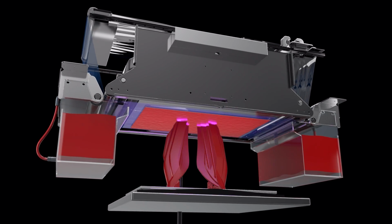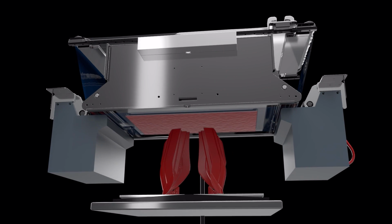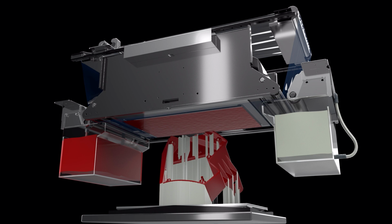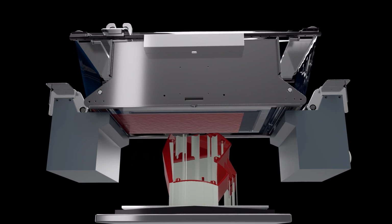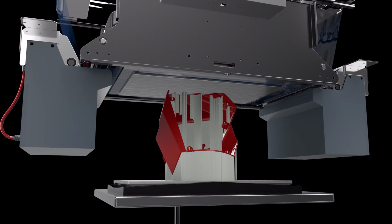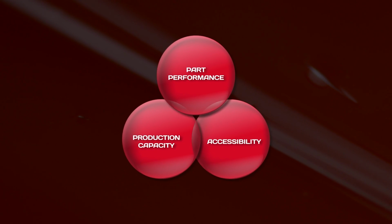VLM's mechanical system allows the resin to be laminated from both sides of the film, making it possible to implement strategies to speed up printing times, or even to combine different resins to get multi-material parts and easy-to-remove support structures. This technology aims to provide manufacturing autonomy to the industry, which consists of the three main pillars of providing superb part performance, a high production capacity, and accessible and frictionless operation.